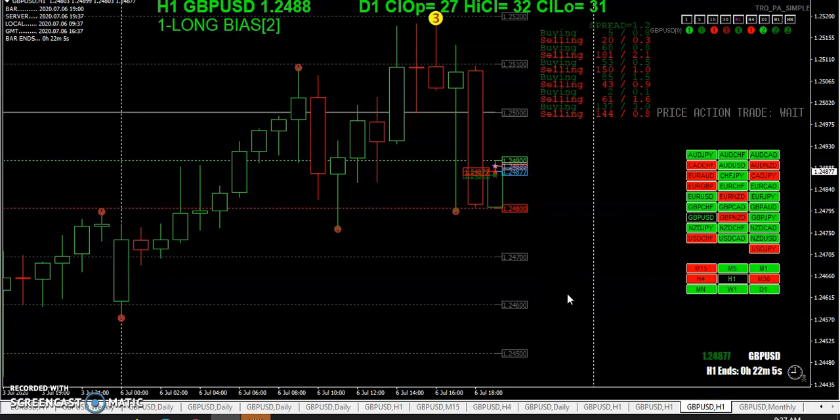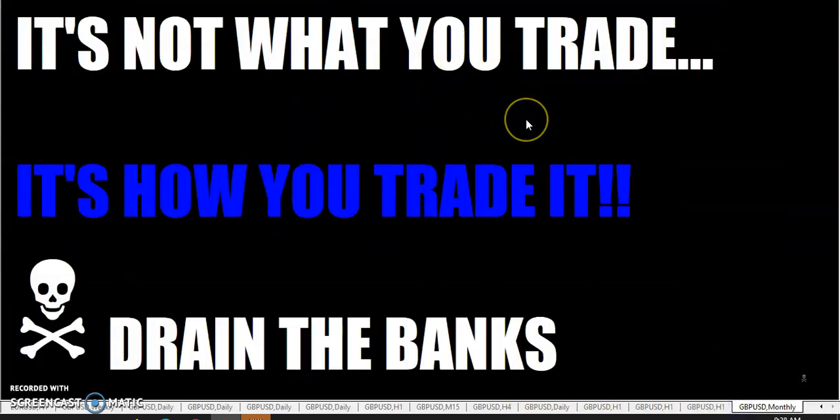And of course, simple price action trading, candle color at the line. And you can see how many pips you could have made here. But fellow traders, I'm running out of time. So just remember, risk, you control it. Because it's not what you trade, it's how you trade it.